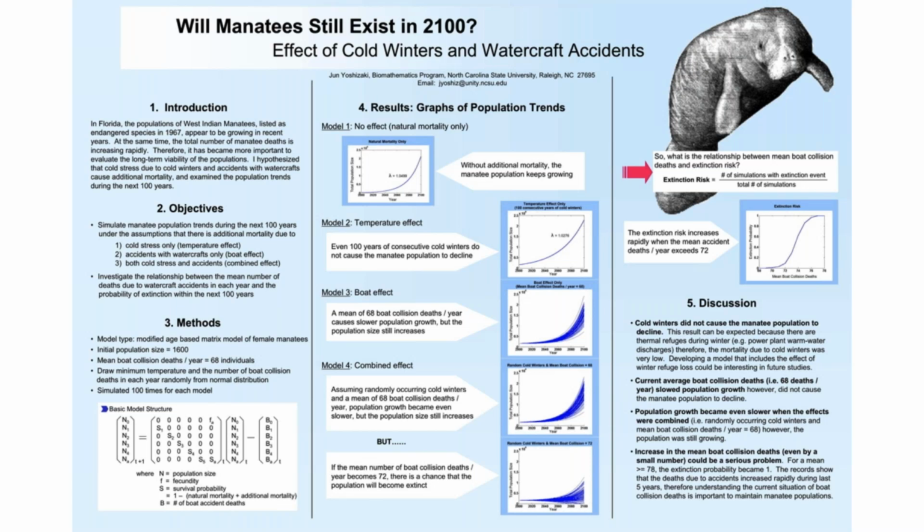Okay, so the other thing that I looked at is the title, obviously. So, will manatees still exist? The effects of cold winters and watercraft accidents. I looked over the information a little bit because it's a little bit blurry, but I was still able to read most of it. And it looks like they're saying that if the watercraft accidents increase, then the manatees are likely to not exist, right? So their extinction possibility increases with the number of watercraft accidents.